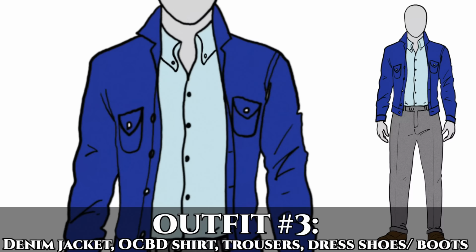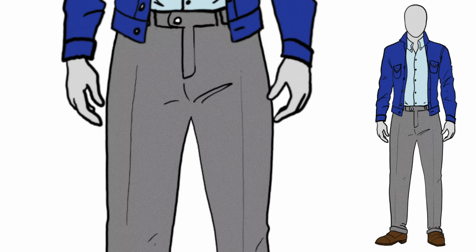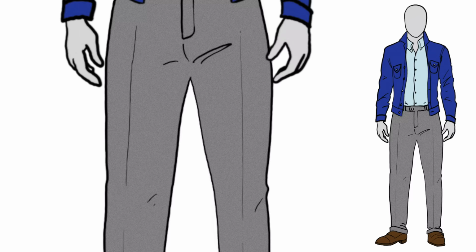Now, if you're looking to add some elegance to your denim jacket ensemble, then pairing an Oxford cloth button-down shirt with trousers is a great way to possibly dress things up. Now, when selecting your trousers, try to avoid super formal fabrics, things like a worsted wool, as something like this might look a bit more odd against a denim jacket. Instead, going for something like a flannel, a gray tweed, or perhaps even a chino, as these have more texture to help balance formality.